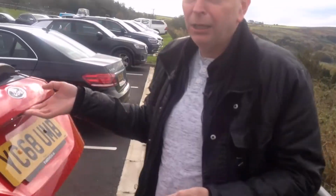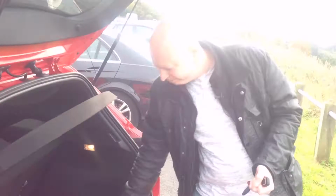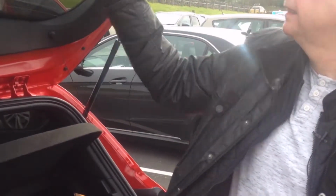So yes, you haven't lost any boot space. I think your boot space is fairly decent in this, even so it's a 3-door. Underneath, well, you don't get a spare wheel. You've just got the tyre inflation kit as usual, but I think a lot of cars are going that way now. If you get the X-Pack one, you don't even get that space. It's filled with a big subwoofer, so be aware if you're going to spec that, because then you haven't even got space for anything. But yeah, it's a decent sized boot.